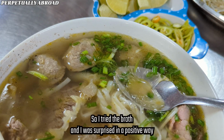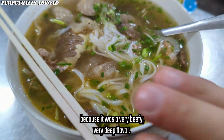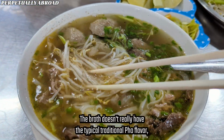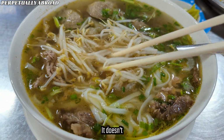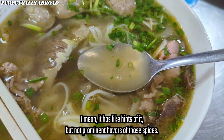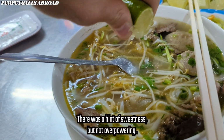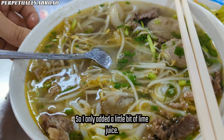I tried the broth and I was surprised in a positive way because it was very beefy, with very deep flavor. The broth doesn't really have the typical traditional flavor, you know, the star anise, black cardamom, cinnamon. It has hints of it, but not prominent flavors of those spices. So the broth, I have to give 10 out of 10. The broth was very good. There was a hint of sweetness, but not overpowering. I only added a little bit of lime juice, that's it.